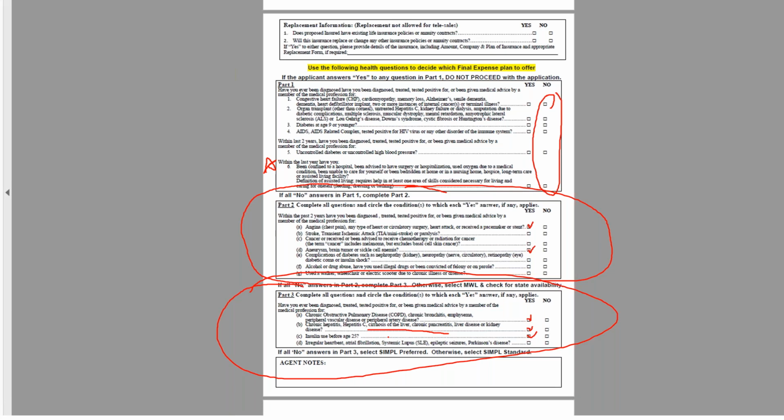The diabetes, as long as they were diagnosed after the age of 9, they can actually be preferred. If they have insulin use after the age of 25, they're preferred. But here's the beauty. Even if they were diagnosed with diabetes before age 9 or had insulin use before age 25, they're standard. They're still day one coverage. Right, that's a beautiful thing.